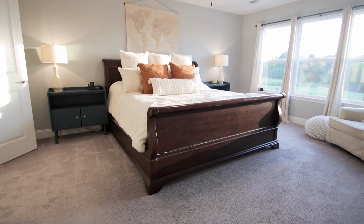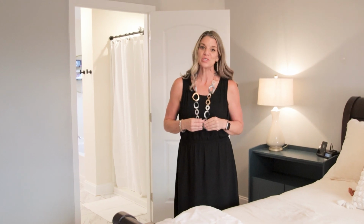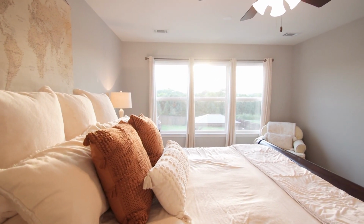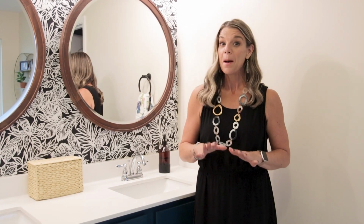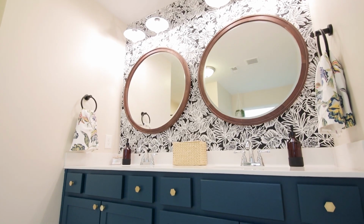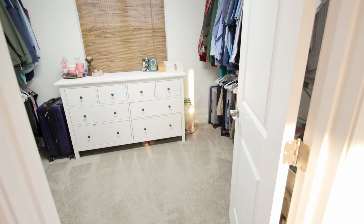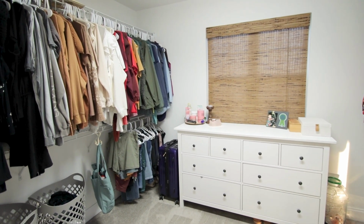Primary suite is massive and receives abundant natural light, and it has a bird's eye view of your sparkling backyard pool. There are more stylish updates right here in the primary ensuite: new flooring, modern painted cabinets, fashionable accent wallpaper, and on-trend mirrors and light fixtures. Oh, and you're not gonna need to purge your wardrobe or your shoes before you move, because every single thing, and then some, will fit in this colossal walk-in closet.